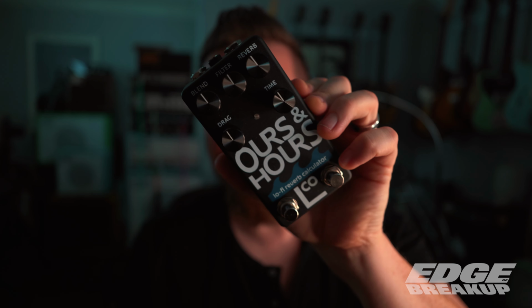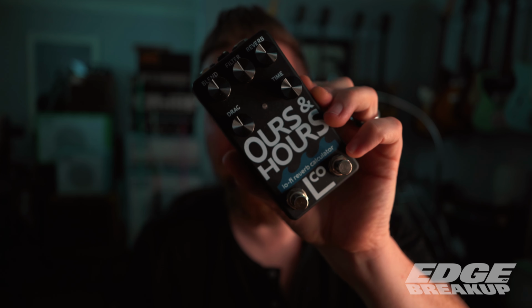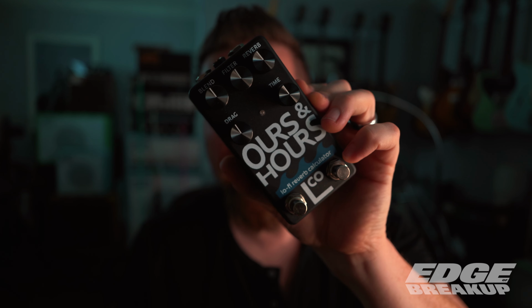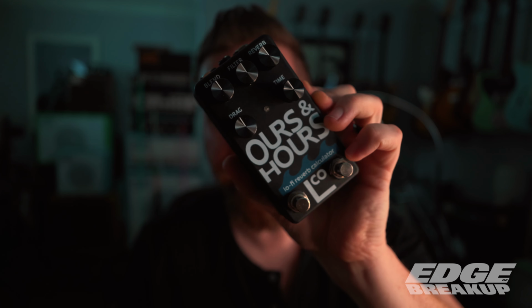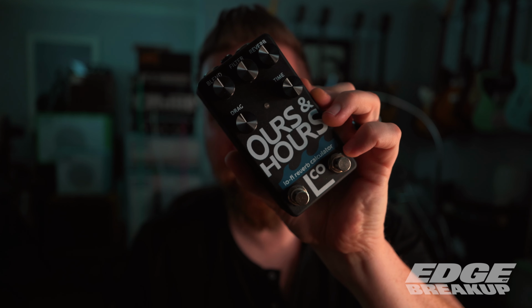The Hours and Hours reverb and delay combo pedal. So you've got the ability to blend between the two sides of reverb and delay. You can get really ambient and washy. There's a lag control. There's also the ability to use a filter to kind of trim off the low end and get a little bit more focused. There's a foot switch you can hold down momentarily to launch it into self-oscillation.